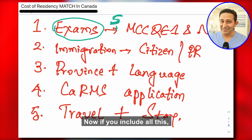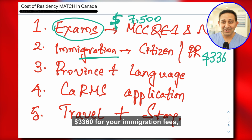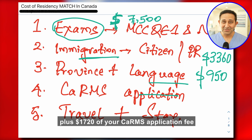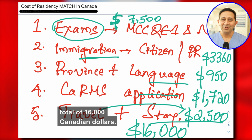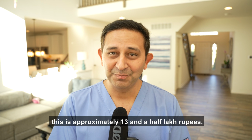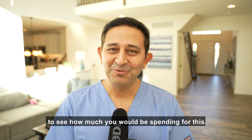Now, if you include all this: $7,500 for your exam fees, $3,360 for your immigration fees, $950 for your IELTS and some of the provincial requirements, plus $1,720 of your CaRMS application fee, plus $2,500 of your airfare, then you're looking at a total of 16,000 Canadian dollars. To my Indian friends, this is approximately 13.5 lakh rupees. You can use Google and check your own currency to see how much you would be spending for this.